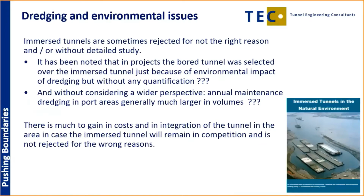Then, regarding the dredging and environmental issues, immersed tunnels are sometimes rejected for not the right reason and without too much detailed studies. And it has been noted that in some projects the bore tunnel was selected over the immersed tunnel just because of the sensitivity of environmental impact of the dredging, but without any quantification, and without considering the wider perspective.